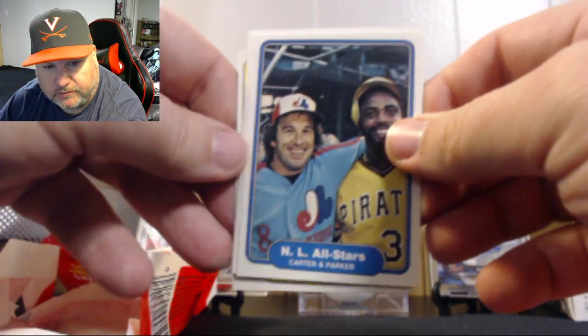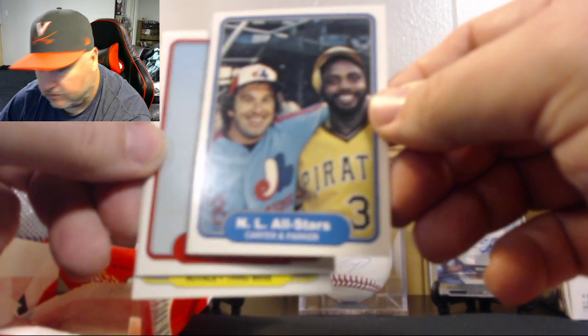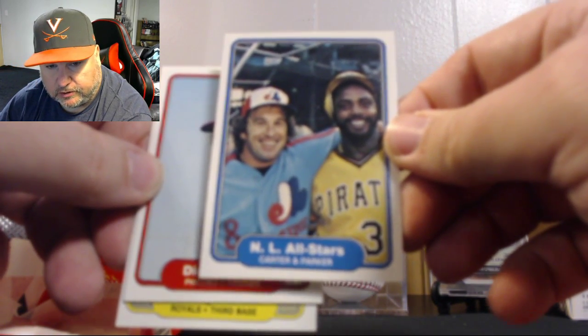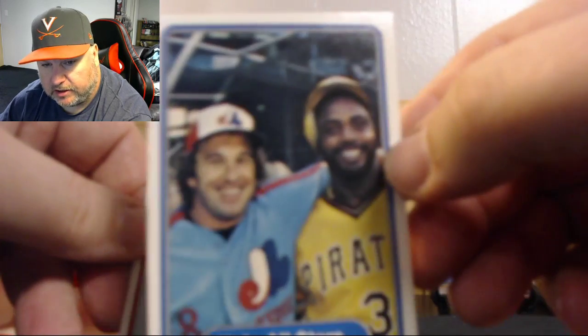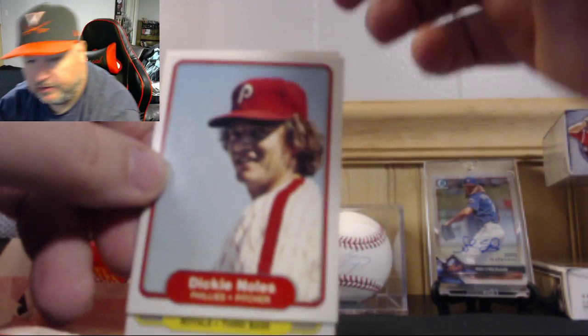And I'm about to send stuff in and get graded. That'll probably go into the stack right there. That's Dave Parker and Gary Carter, 1982. I really like that one. Set that all to the side to get graded.